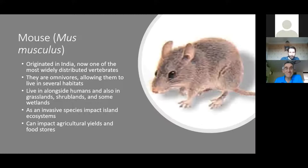So the house mouse, Mus musculus, originated in India and spread out of India, so it's believed, and somewhere in the Middle East, about 10,000 years ago, the house mouse started becoming a commensal organism of humans. That meant that the house mouse lived around human habitations and fed off our waste food and scavenged from human agriculture and so on. And this ability to live alongside humans has led the house mouse to become one of the most widely distributed vertebrates on the planet. As humans have spread around the world, house mice have spread alongside us.